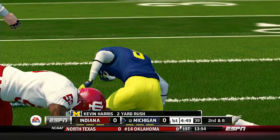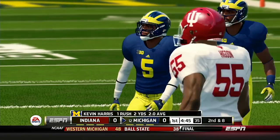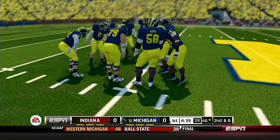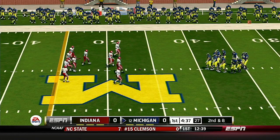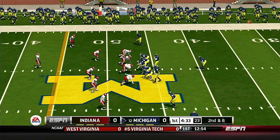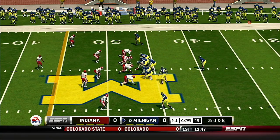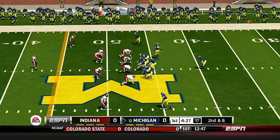Side. He fights forward to about the 46. That's good for a gain of 1 yard. That makes it second and eight. It's second down, eight to go. Ball on the 46-yard line. Red two, blue 20.